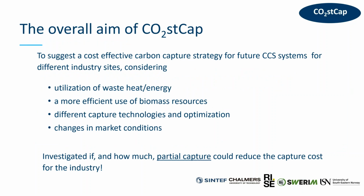So, the overall aim of COST Cap is to suggest a cost-efficient capture strategy for future CCS systems for different industry sites, and we have considered different approaches. We have utilization of waste heat and more efficient use of biomass resources. We looked at different capture technologies and optimizations there, and saw how changes in the market condition may affect the capture costs. We have also investigated if and how much partial capture could reduce the capture cost for the industry.